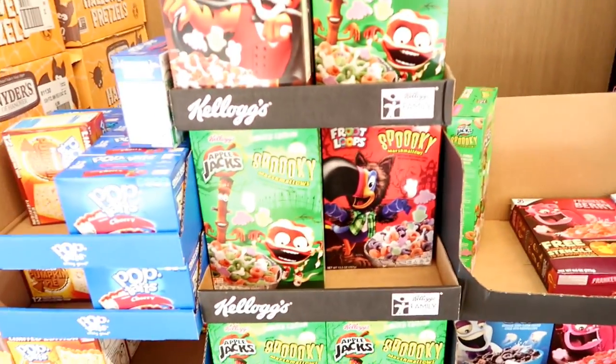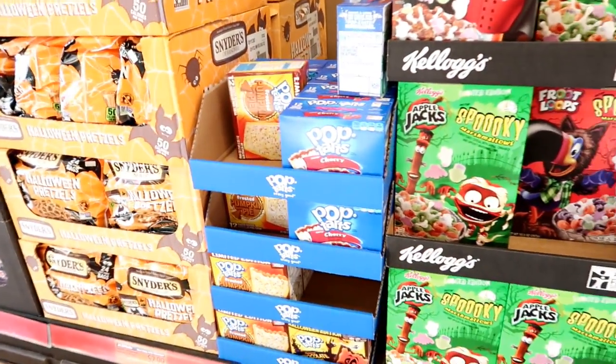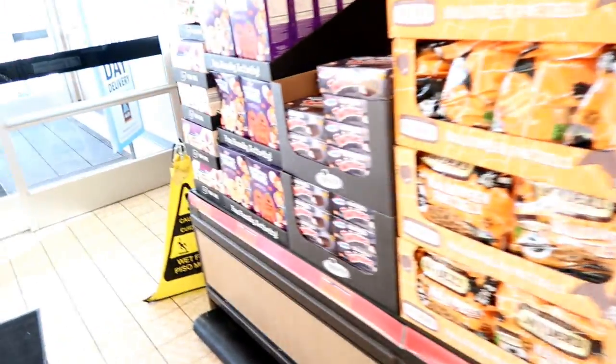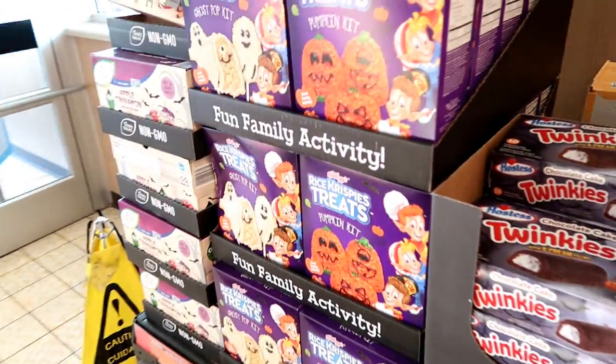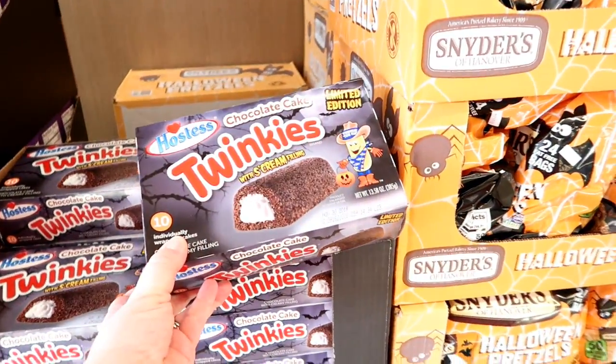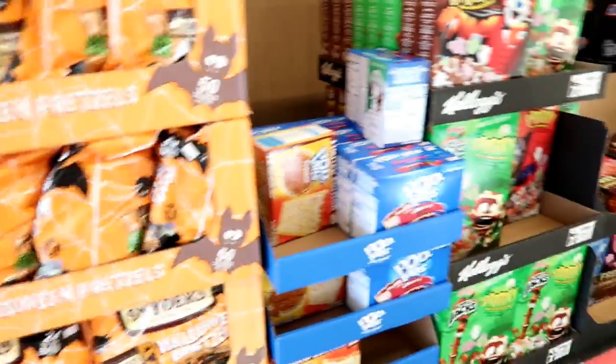So typically when you first come inside the store, they'll have special buys, and right now they have seasonal items, like cereal, and there are some seasonal Rice Krispie treats and applesauce, and there's also these Halloween Twinkies too. So I haven't bought Twinkies in like 10 years.